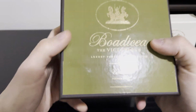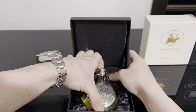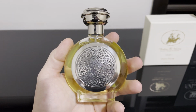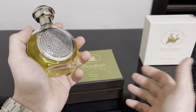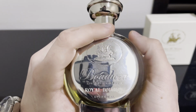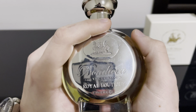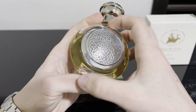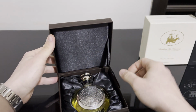The box is different. And the bottle is their standard looking bottle. Standard looking bottle, but pure perfume concentration and a very nice looking box. Like I said, this is very rare, very exclusive, very hard to find. Extremely hard to get your hands on one of these. And I can already tell the smell here is fantastic.